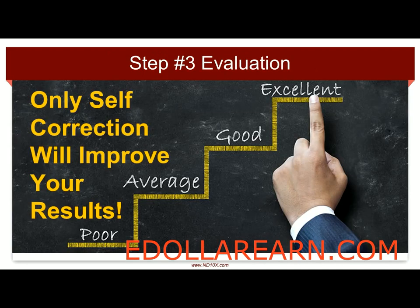So after we are done with step 2, we need to go to step 3, evaluation. In my view, only self-correction will improve your results. And I'm saying that just because it's the hardest thing in the world to judge yourself, because you won't be that objective when you are talking about yourself. Even if you're wrong, you're always going to say no, and you will try to blame other people instead of trying to figure out what was wrong here.